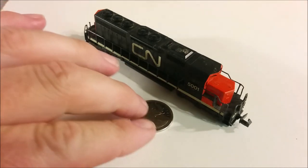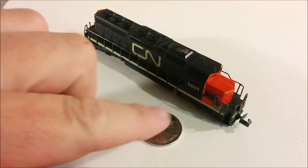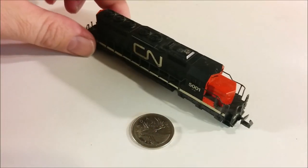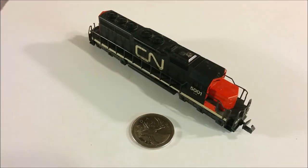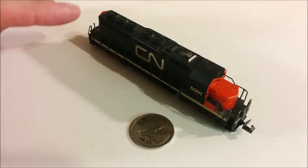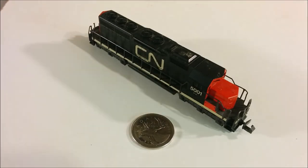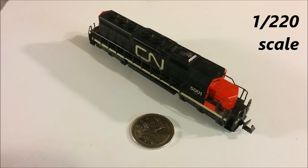So this is a Canadian quarter, 25 cent piece. You can see we got a caribou on there. And this is an EMD, Electro-Motive Division, SD40, which is a railway locomotive. And this is in N scale, otherwise best represented as 1 to 160 scale. This is not the smallest model railroad scale. I believe that is Z scale, which is something like 1 to 200 or maybe 220. I'll have to look it up.